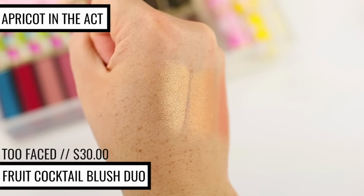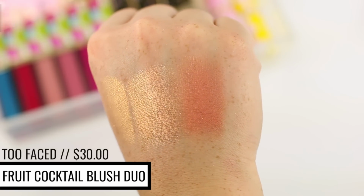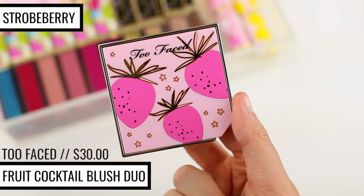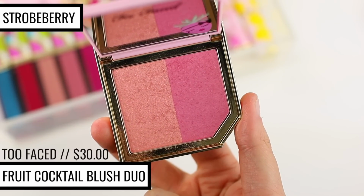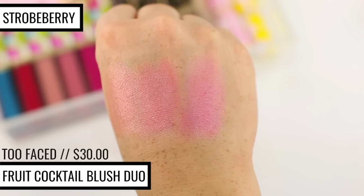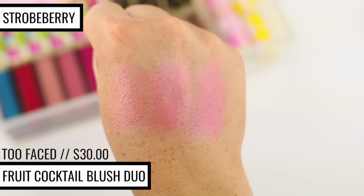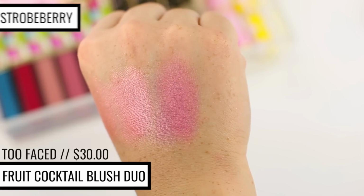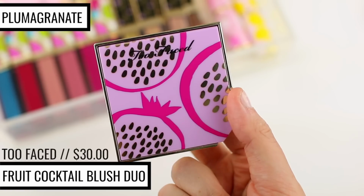So weirdly enough, even though they are only split pans, I think there are a lot of ways to wear these, because you can either layer them on top of each other, you can mix them together, you can wear them alone, you can wear one side as a blush and one side as a highlighter, and I've just been having a lot of fun using them and figuring out different color combinations within the one pan. These are supposed to give you buildable long wear color, and they are individually scented, so judging by the names you can probably tell what they smell like.